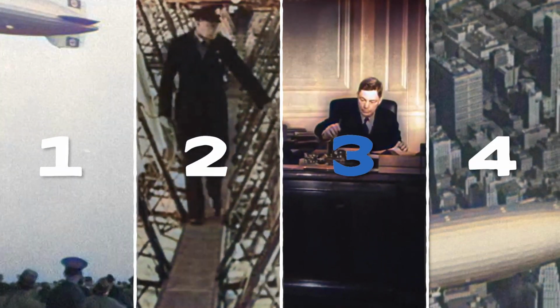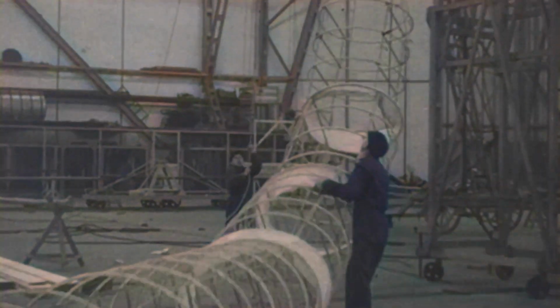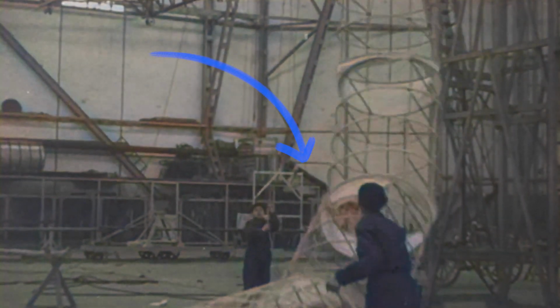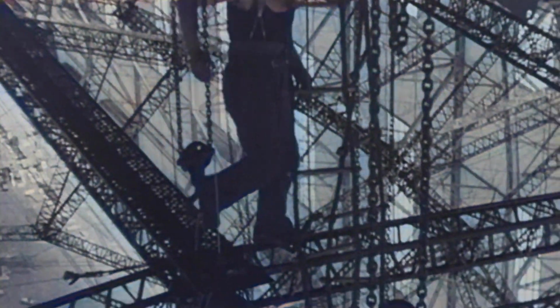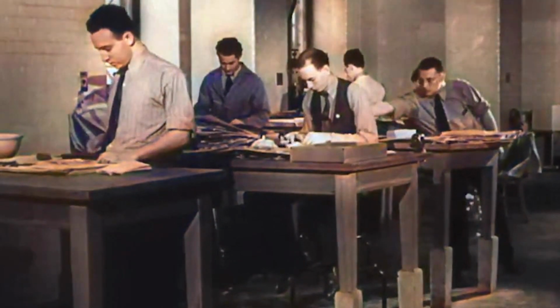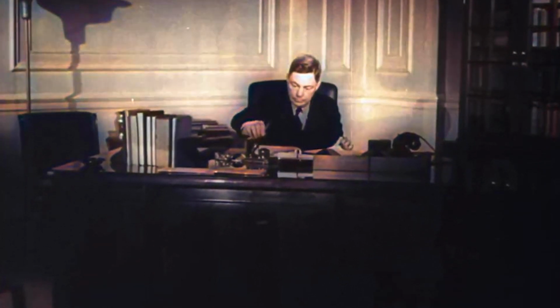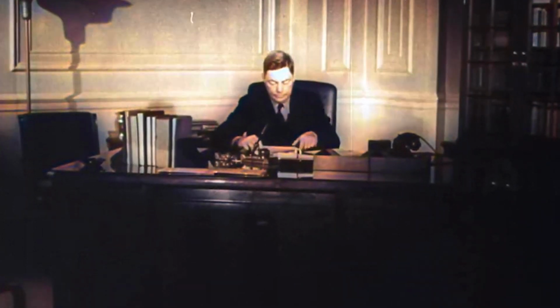And that leads us to our third moment, which had to do with another flaw in the ship's engineering. But this wasn't a mistake that happened while the Hindenburg was being built. Instead, it occurred a decade before. The United States passed the Helium Act of 1925.